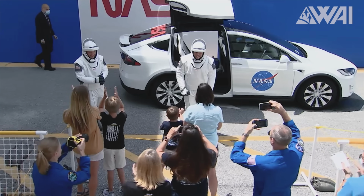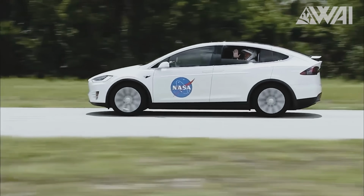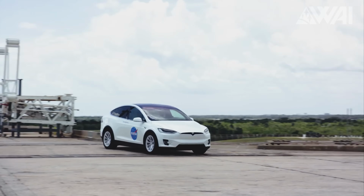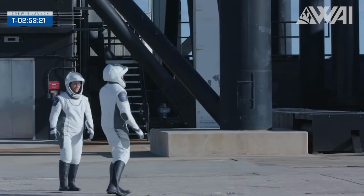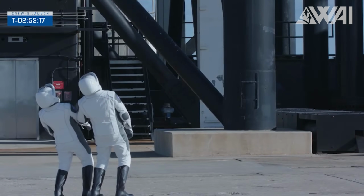Your means of transport, a sleek Tesla Model X marked with NASA's emblem, which symbolizes SpaceX's modern and sustainable approach to space exploration. Did you know that you're driving up the very same ramp that is used to transport the rocket? Arriving at the tower, you and your crew can take a quick glance at the sheer size of the rocket you're about to board.